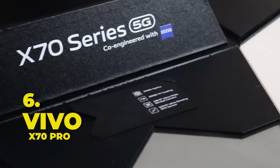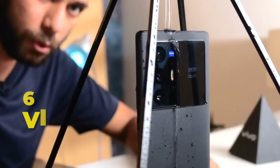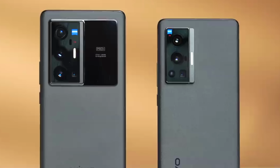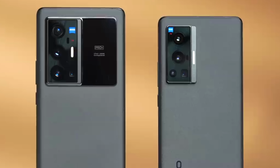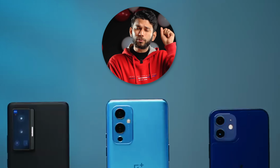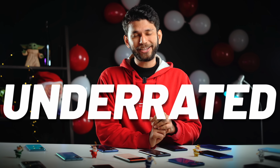My next one on the list would be VIVO X70 Pro or VIVO X70 Pro Plus. I don't have the phone in hand as of now, but whenever we talk about smartphone cameras, we either talk Pixel or iPhone. But the low light performance and even the overall wide angle camera package of the VIVO X70 series was really good. We did a video on best smartphones under 50k. We compared it to OnePlus 9, iPhone 12, and VIVO X70 Pro, even Pro Plus, is the most underrated smartphone camera in this entire smartphone division.